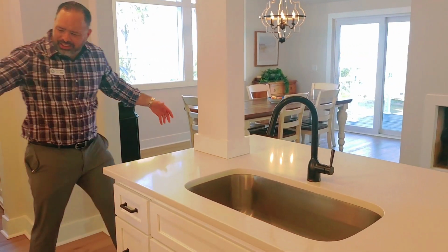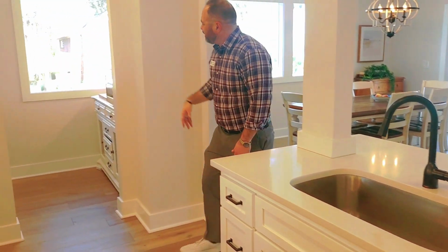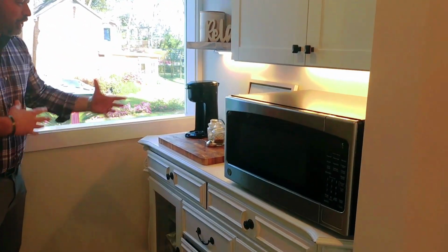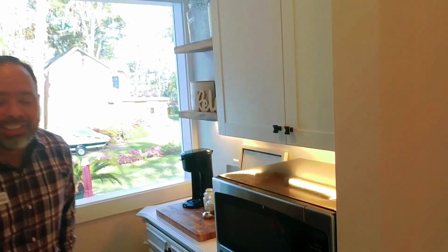This has got it. You see beautiful sink, countertop, and then in here you got a little pantry area, a little dry bar area right here for the coffee makers, stuff like that. It's pretty awesome. Let's go over here in the dining area.